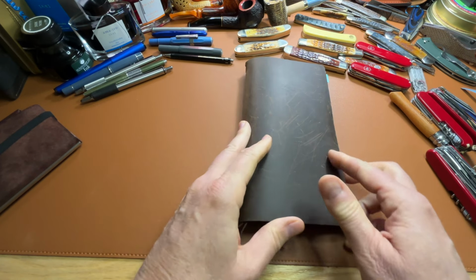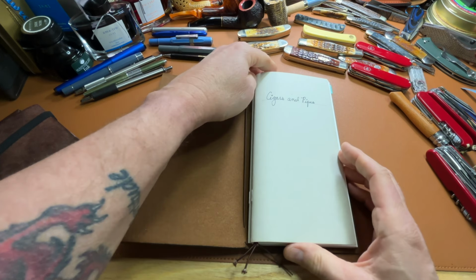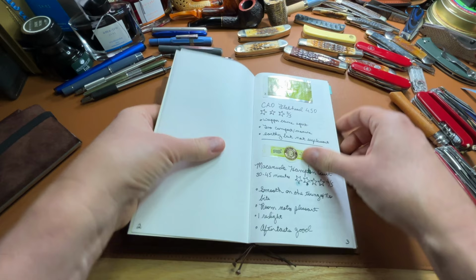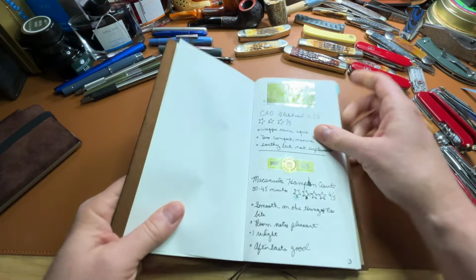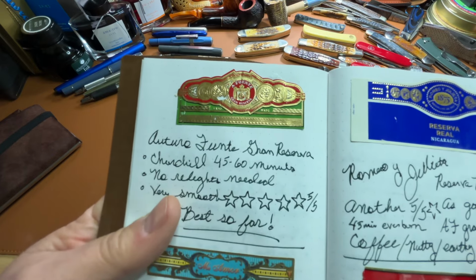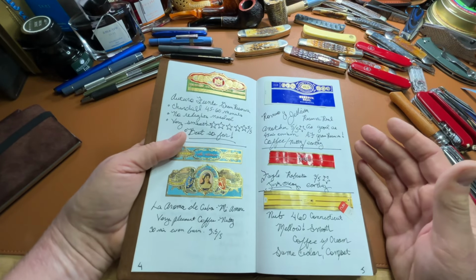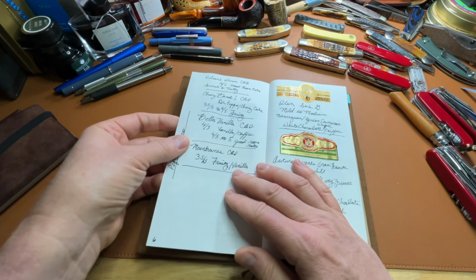Okay, in here I've got a few things. I've got a cigar journal, cigar and pipe journal, and it has turned into more of just a collection of cigar bands. And I'm not keeping a whole lot of detailed notes, but I do really enjoy the artwork on cigar bands. Some of them are really, really beautiful. And it is a reminder of the cigars that I enjoyed, the ones that were kind of not so much.